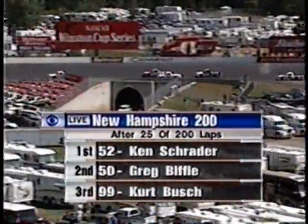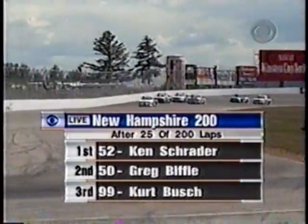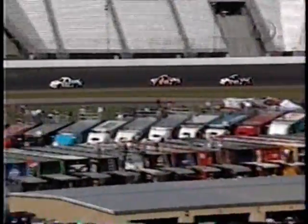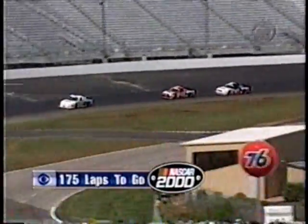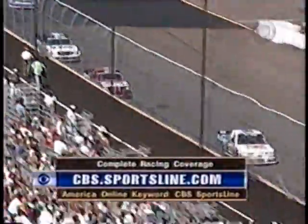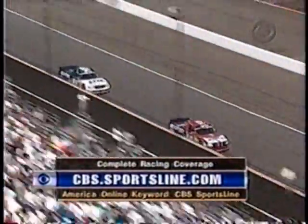Here at New Hampshire International Speedway, 25 laps have been completed, and Ken Schrader is out front. Greg Biffle running in second. His teammate Kurt Busch in third. Joe Ruttman in fourth. Randy Tolsma, Andy Houston, Bobby Hamilton, and Brian Refner, the leaders. Boy, you just watch Kurt Busch, that third truck right there. I'll tell you, he's a tiger. He reminds me of Tony Stewart when the race gets going. He just seems to get in the zone, and once he gets in that zone, he just starts picking them off. He's a very talented rookie driver.